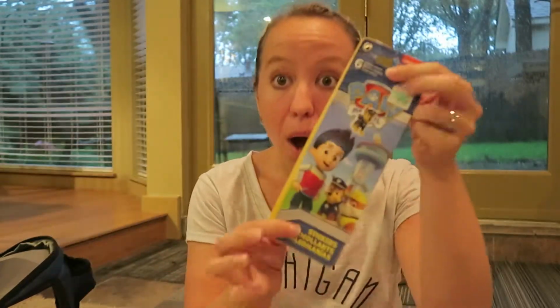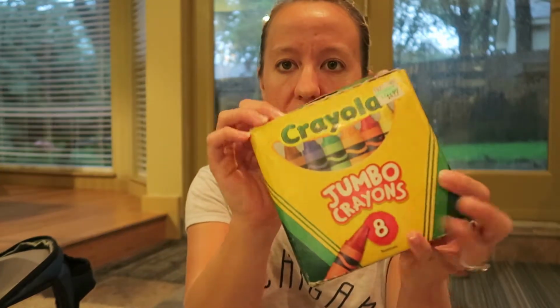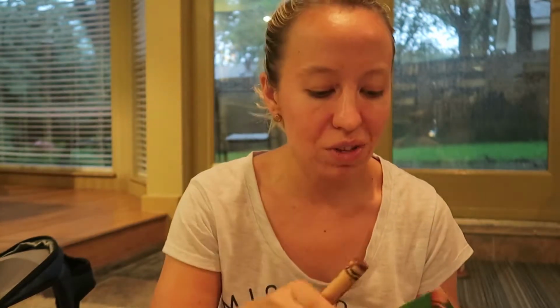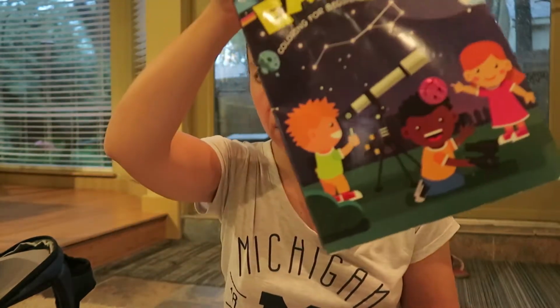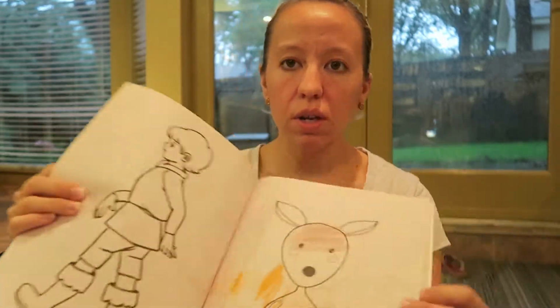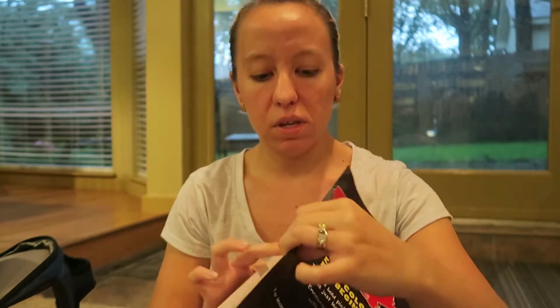I don't know. So this is like my bag of just kind of random stuff. I've got some Paw Patrol stickers. And actually I used to have a lot more stickers. I don't know what happened to them all. I've got some crayons, and these are the jumbo crayons. I like to use these because they're a little bit wider, so it's easier for kids to grasp them versus those really skinny small ones. And then a coloring book, which has been used many times.